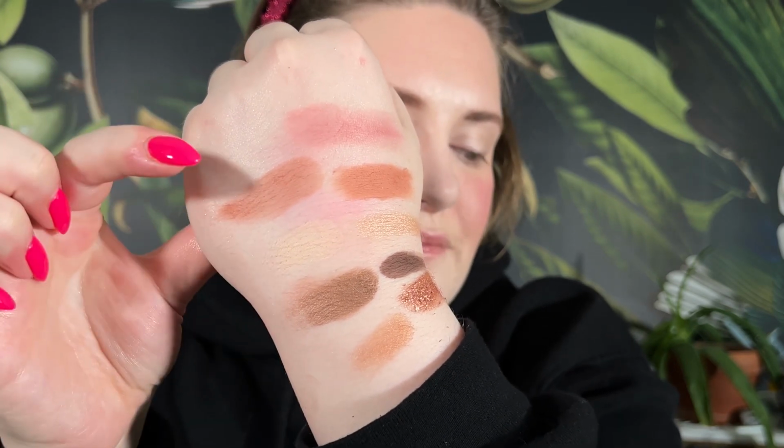But these quads from Makeup by Mario, I find don't have the same intensity of the special shades that his Ethereal Eyes palette has. And I have not tried his big shimmer palette, but I wanted to share that because that's the thought that immediately came to mind. And now let's apply this to my eyes because I do really like it.